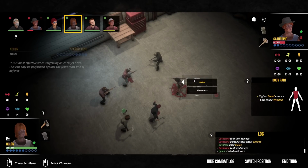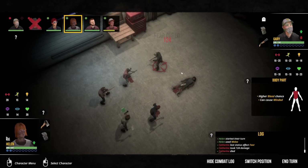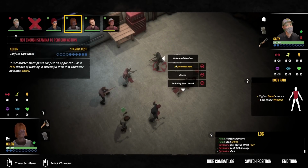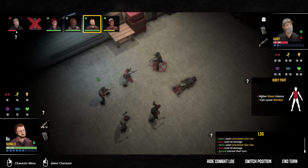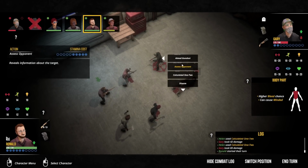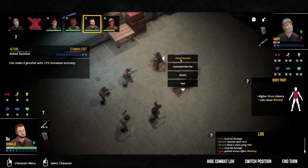Helen, can you then go in and just melee them to death? That's fine. Boom, they go down. Their fear has been cured, everybody. Hooray. And then can you... Yeah, you calculated 1-2, so you cause them a bit of damage. So pokey and pokey. Okay, that's actually half their damage. That's very impressive. And then Ronald, just finish this. Just sort this out. Boom. And one final shot.